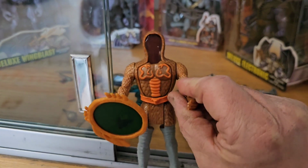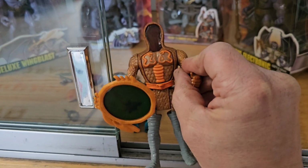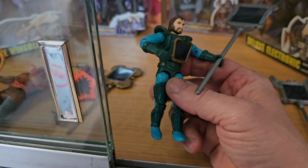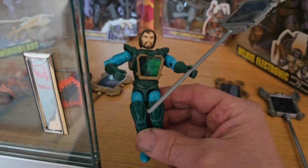But super cool. Okay, so he is a Supernatural. I was wondering because he has no articulation, but he's a Supernatural. And these are the Visionaries, and these have more articulation. They have knee bend and elbow bend and stuff.